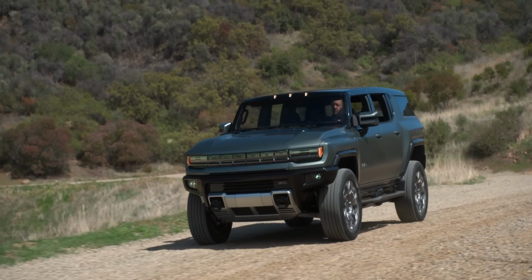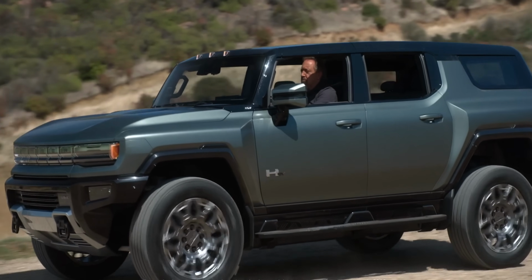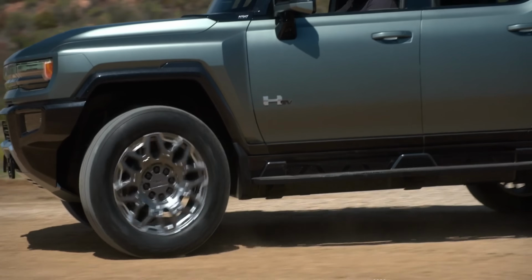Now, as I mentioned in the beginning, this can get you up to 300 miles per charge, but if you do add the off-road package, that will give you up to 280 miles, so you lose a little bit of range there.